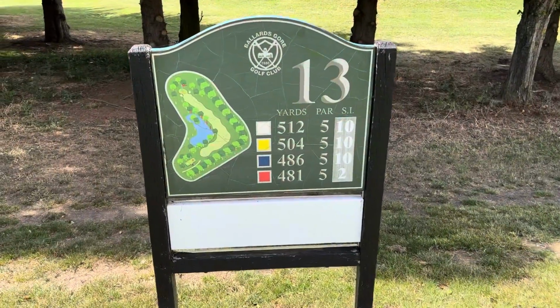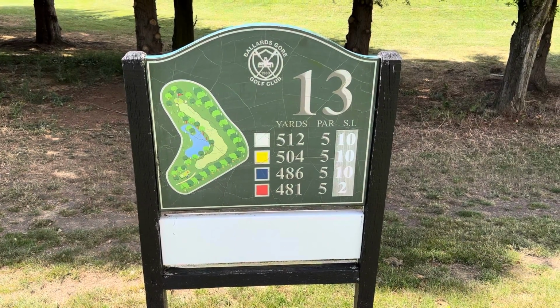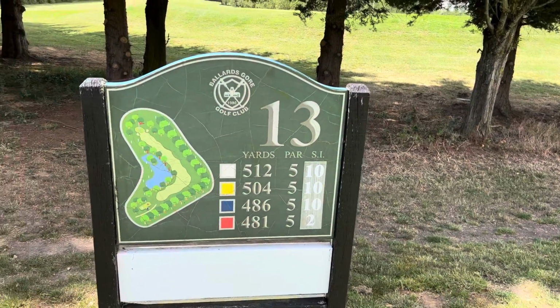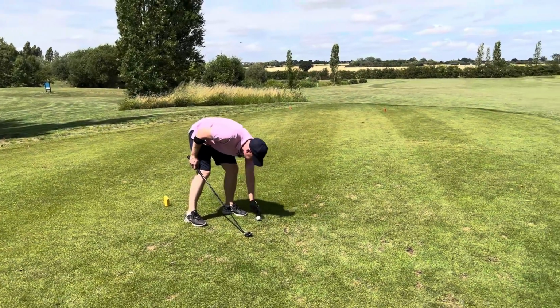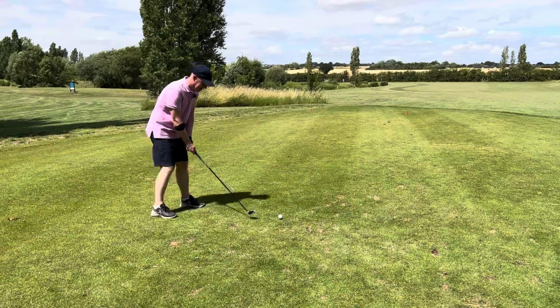Hole 13. Severe dog leg left. Some water in play there. Stroke index 10, so I say it's not that difficult, but we'll soon see. Dan's up first. He's not going to cut the corner. I'm going to go for it because I've got no pressure because I'm just having fun, little knockabout.